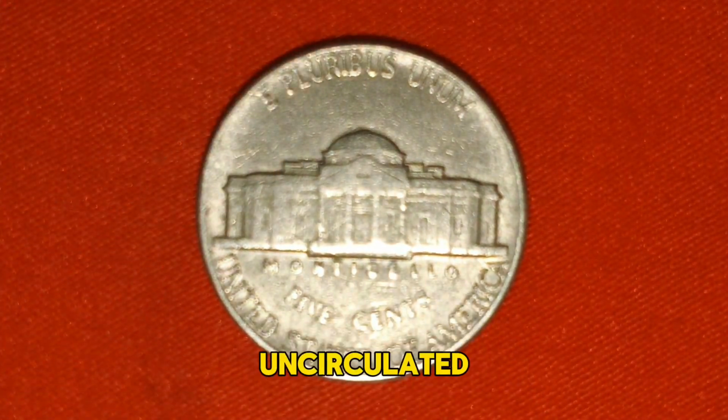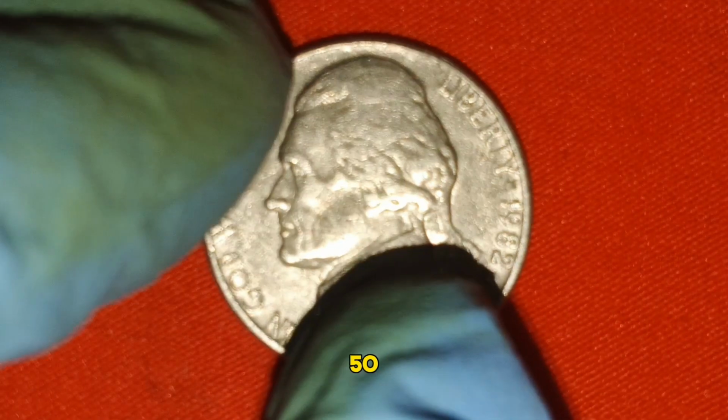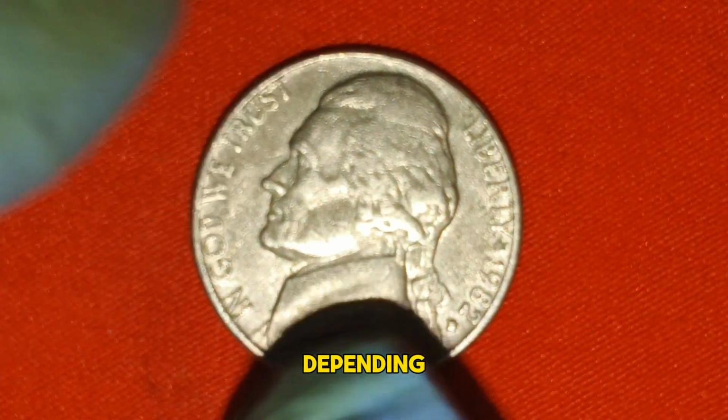If you have one that's uncirculated and has full steps, it could be worth more, maybe 20, 50, even a few hundred dollars depending on the grade.